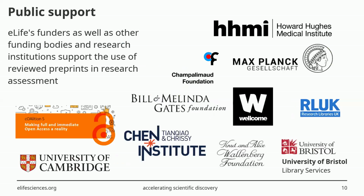So eLife is currently receiving a lot of public support, which also drives down the cost of publishing, from many foundations. I'm not going to cite them, and many are extremely famous. Without this public support, clearly the cost would be higher. But this is what keeps the system up and running for now.